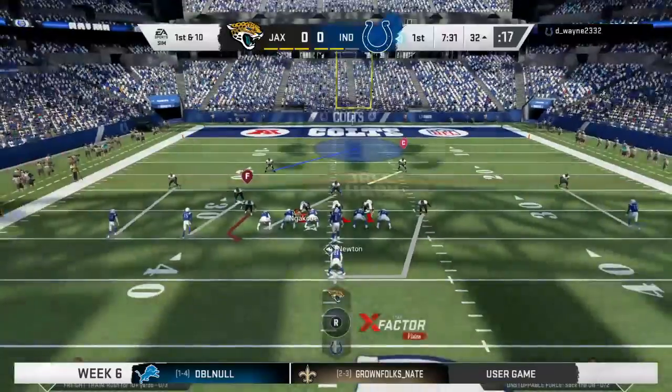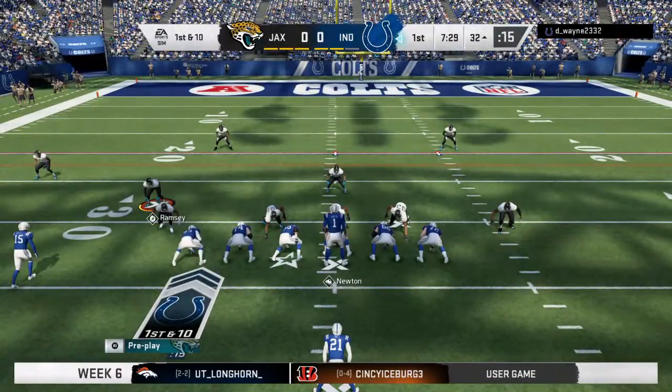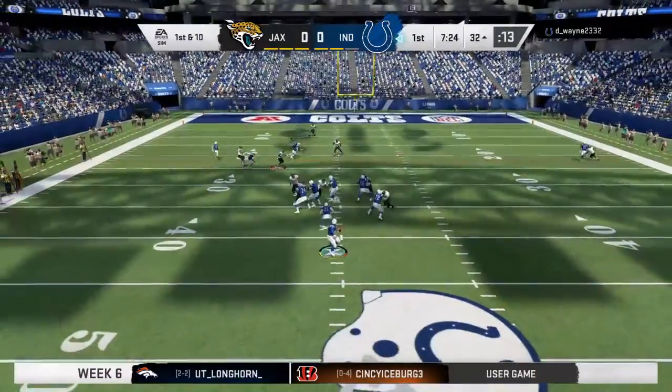From the 32 now, here's 1st and 10. Here's Newton.